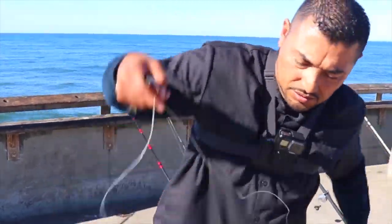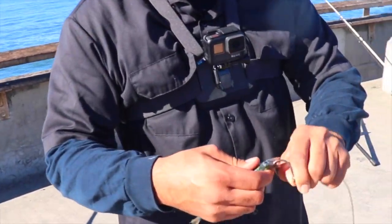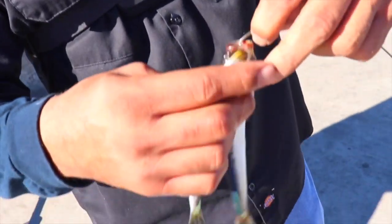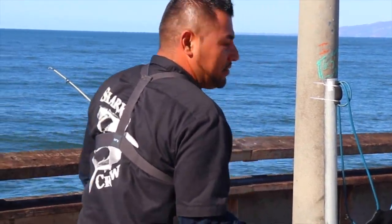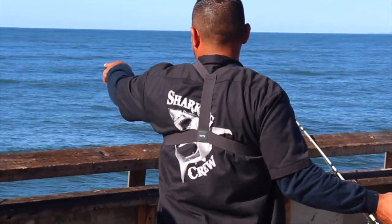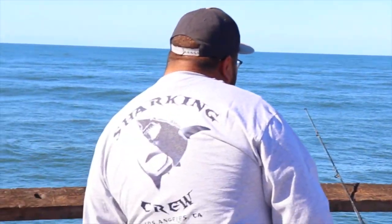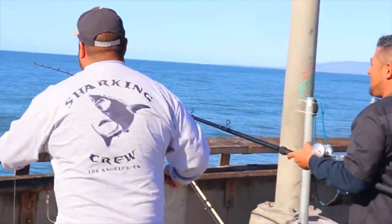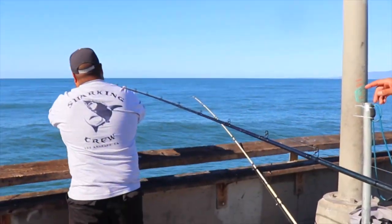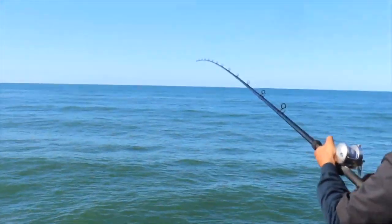So what we do, I'm using one hook. I grab the bait, hook it up through the nose, and I'm putting 2. There's a lot of fish out there right now. They're really hungry, so we're gonna give them a buffet. Going out. Oh, look, dolphins. As you can see, I might pass the dolphins right now. So now he's gonna throw the slider in there. All he's gonna do now is let it fly all the way down.